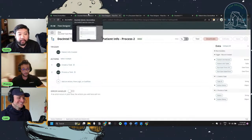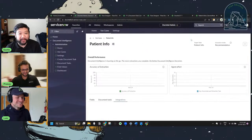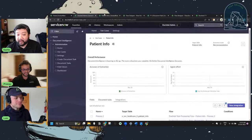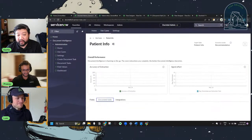Loic, is this a good data point for you, for how someone using this for the first time would actually be struggling with it? That's actually really good. I think without reading any documentation, we went pretty far.